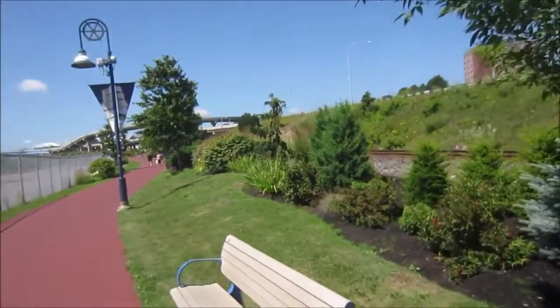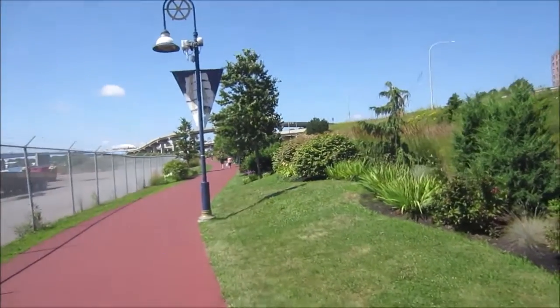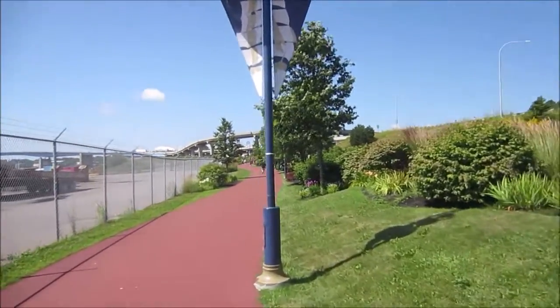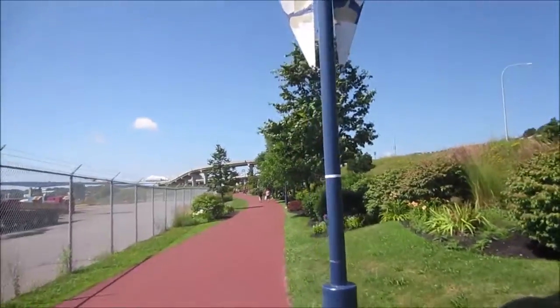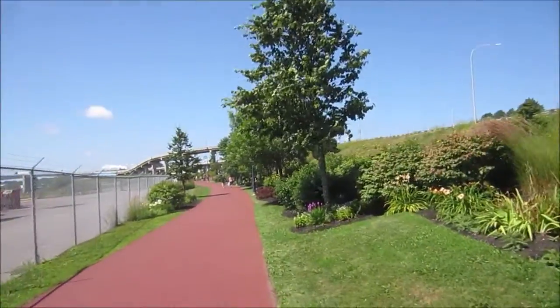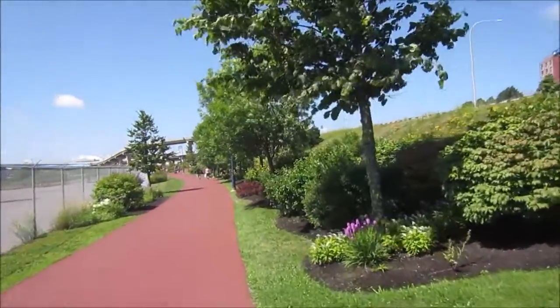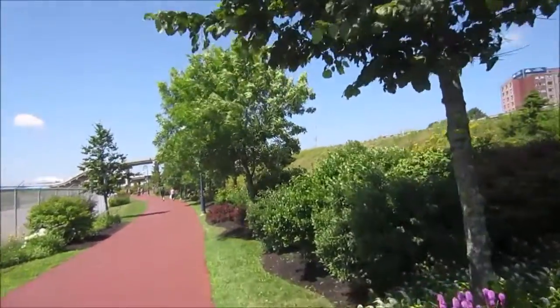Anyways, today I thought I would just come in the city here and just do a little walk around. This is Harbour Passage. It goes around the harbor of St. John. All together, I believe it's about 4 kilometers from one end to the other end.